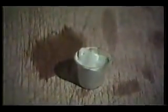Ice cream in a plastic cup. Finally, a 70-pound cannonball.